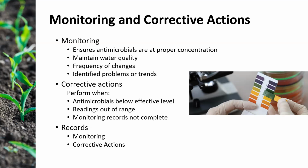So one thing that we see in larger packing operations especially is that under certain time frames they might not be processing as much, so they're not going to have to adjust the antimicrobials as much or change the water as often. But then they might start getting large loads of produce in. They might be using dump tanks where the bins are dirtier than they should be. That's going to affect the water quality, and they might have to change the water a lot more often. So by doing monitoring, you can know that, okay, during these time periods, we need to have additional antimicrobials on hand, or we might need to be changing the water at a more frequent level. So monitoring can help with that.